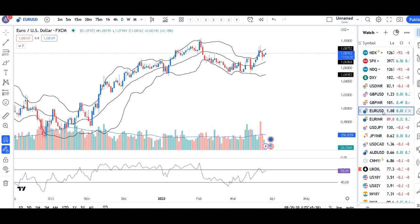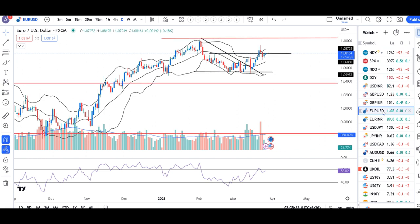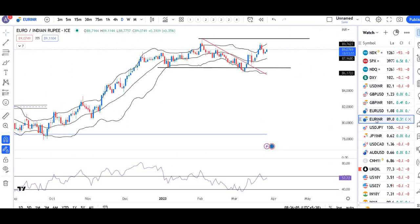Euro dollar currently at 1.0816. It's in the range of 1.0940 on the higher side and 1.0700 on the lower side. The currency pair has to break out of this particular range for further cues. On break above the higher side, we may see 1.1040-50 as the next resistance level. On break below the low, the immediate support may be the center band of the Bollinger Band, that is at 1.0670-80.